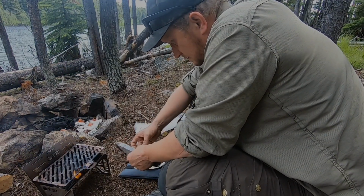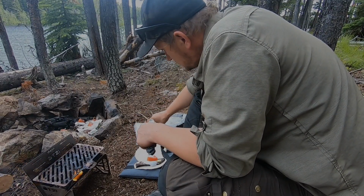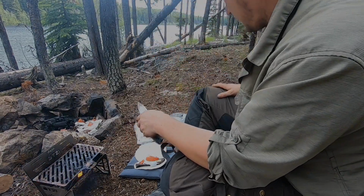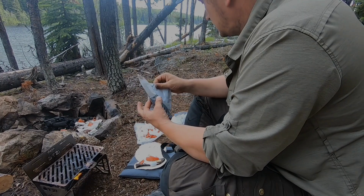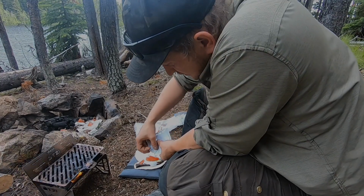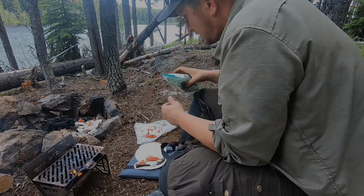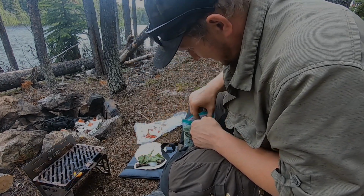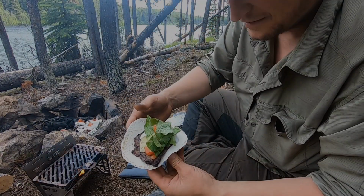Some onion. Fish jumping. Some tomato. Some salsa. And some romaine lettuce. Oh man. That looks good. That looks good.